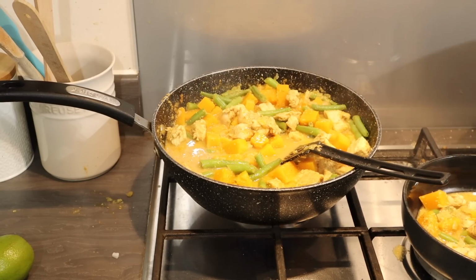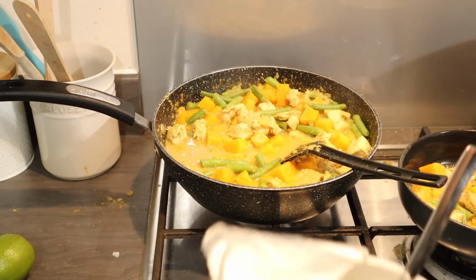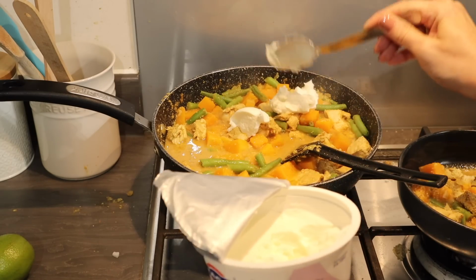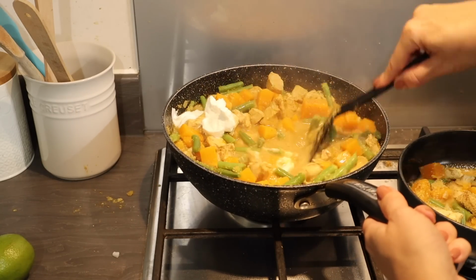I've just taken the lid off, and I've actually removed a portion here because that's for my eldest daughter who's dairy free. So I'm just going to add some yoghurt now. You just want to add about 2 tablespoons of yoghurt and then stir that through. Leave it for a couple of minutes and then it's ready to serve.